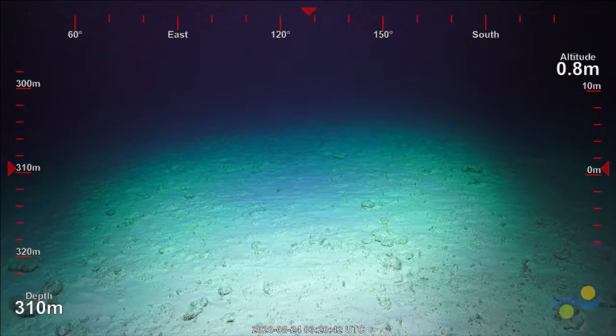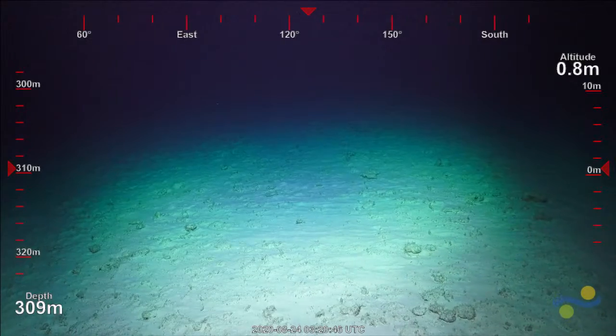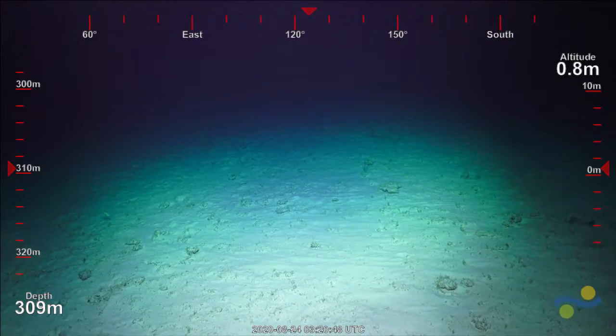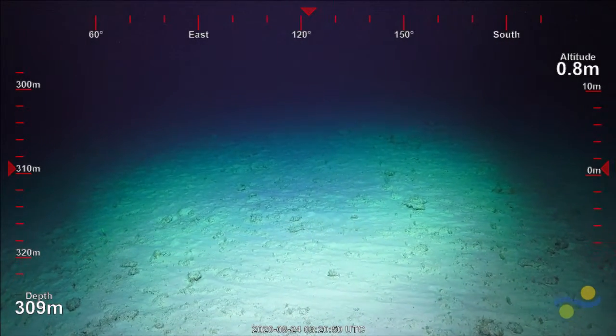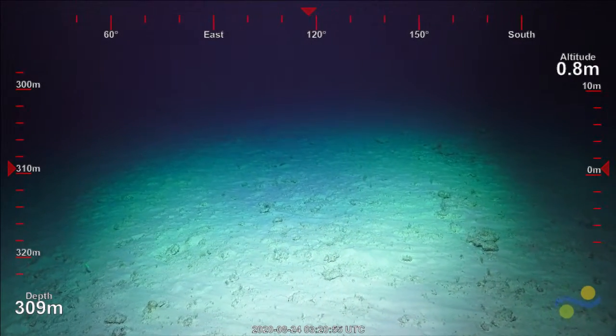Pretty consistent view now, Rob, isn't it? A gravelly sand bed. There's fish coming up. Oh, fish coming up. And a few here on the left. So we're on the transect now? Not quite. We're just getting to it.